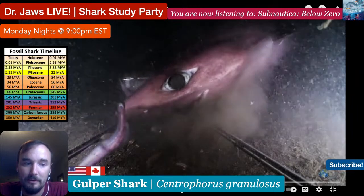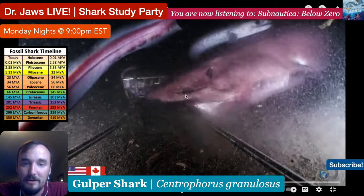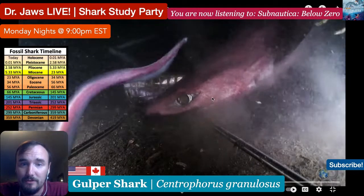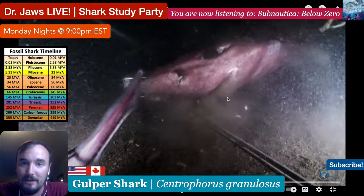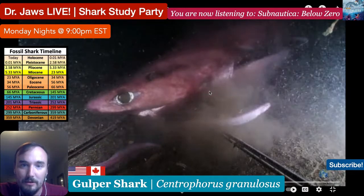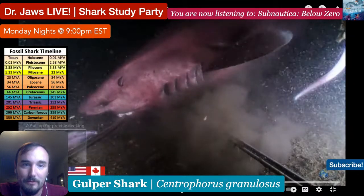gill slit and out of the spiracle, which is actually really handy. Imagine the shark is eating a prey item on the seabed, it would be expelling all the sand and all the junk while it's eating the prey item. So it's a really fascinating mechanism for focusing just on the prey itself and not swallowing dirt or sediment or anything else. So let me just rewind that one more time.